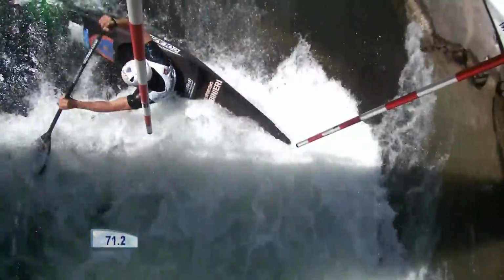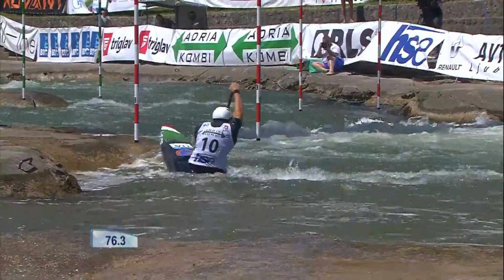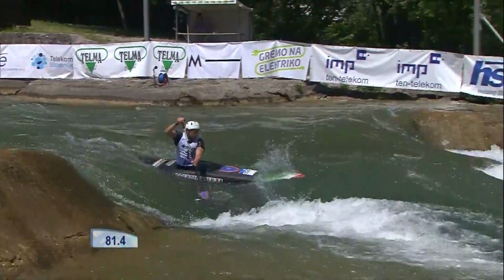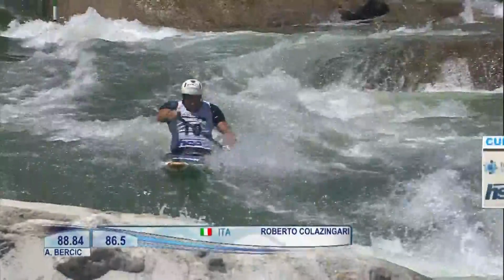Oh, and he's tight on 18. Wow. Very nice upstream in 18. Brilliant work. So Roberto Colasingari of Italy is taking the fight to those still to come. Two more gates now to come on this 22-gate course. 88.84 is the time he's going to beat. He's going to be inside of that. It's just about how much. And in 87.48, great stuff.